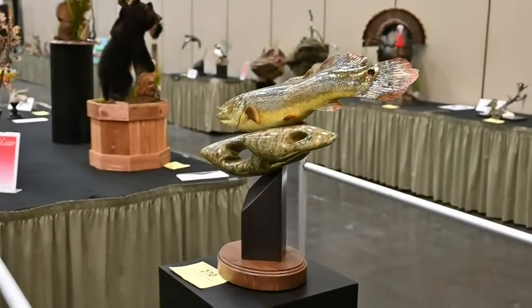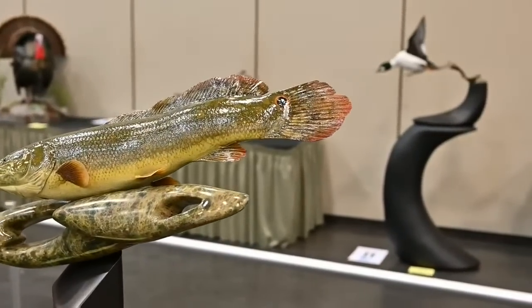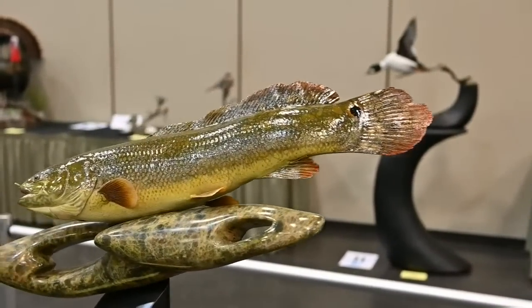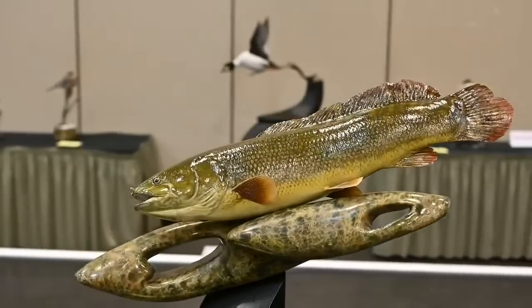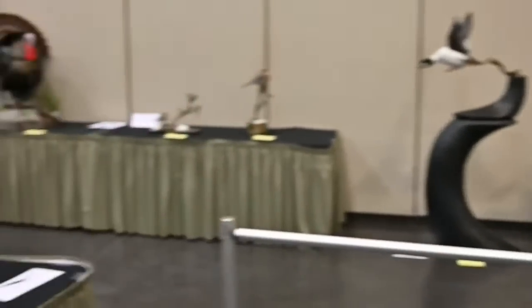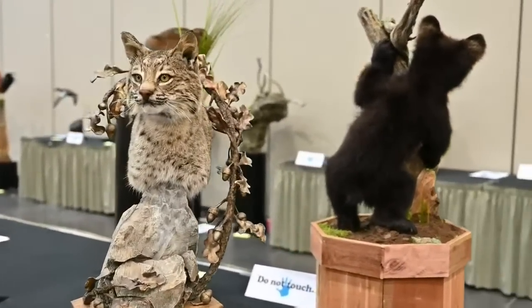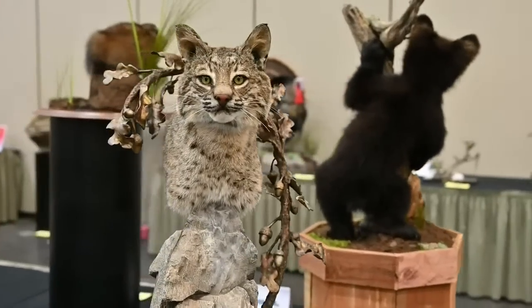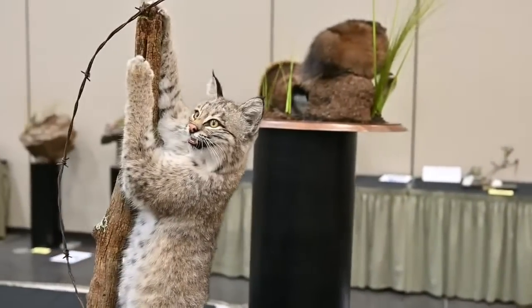Salmon? Beautiful little kokanees. Pretty little dogfish. And just think, somebody has to pick a winner. Oh my gosh. Crazy.